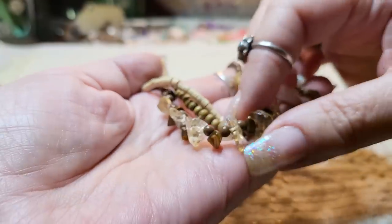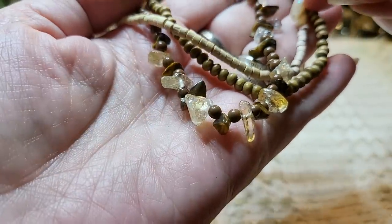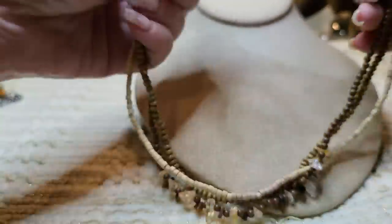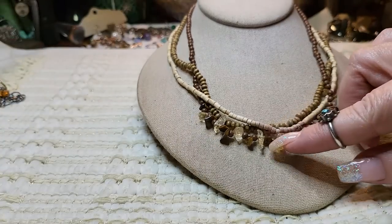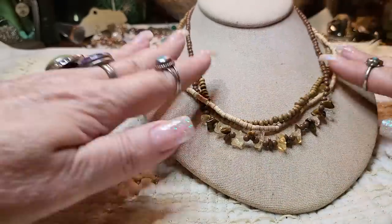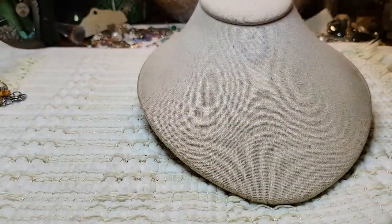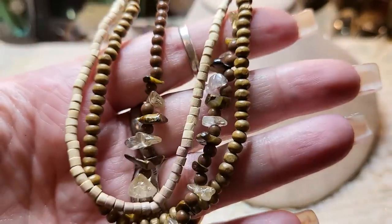Oh, but these are definitely real stones. There's tiger eye. And I'm not sure if this is quartz or amber. Huh. Okay, I'll have to look at this one. It has a lobster claw clasp. Might be quartz. It feels like amber, which is really weird. But I'll look at it. All right. Nice length. Let's see. It is 17 inches.